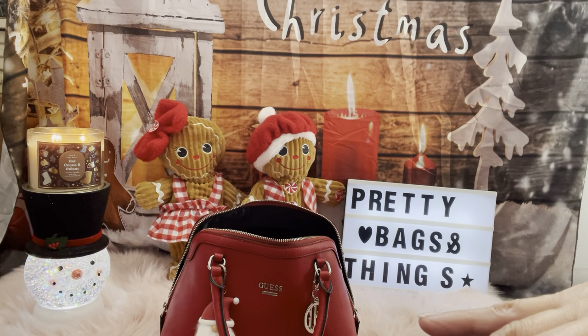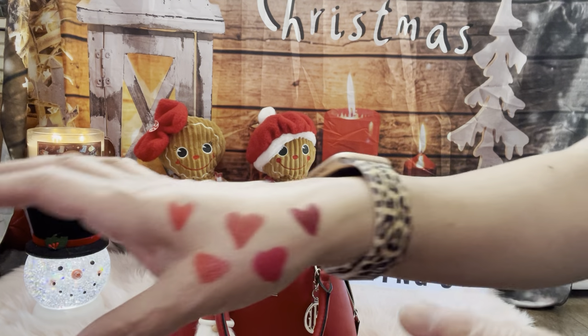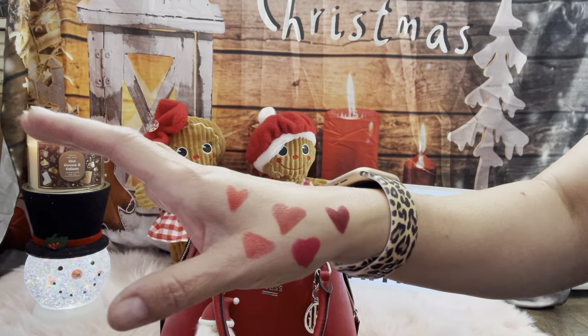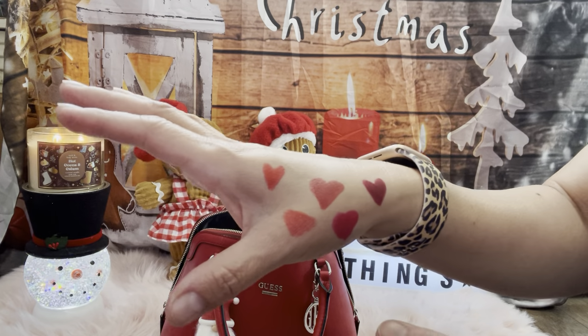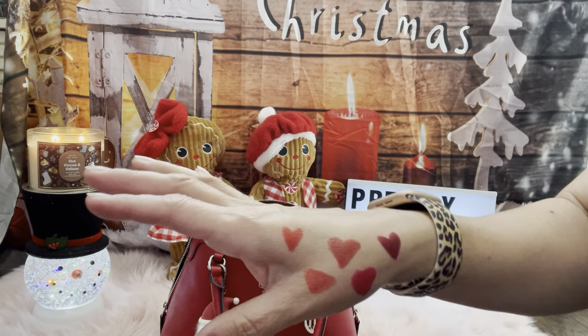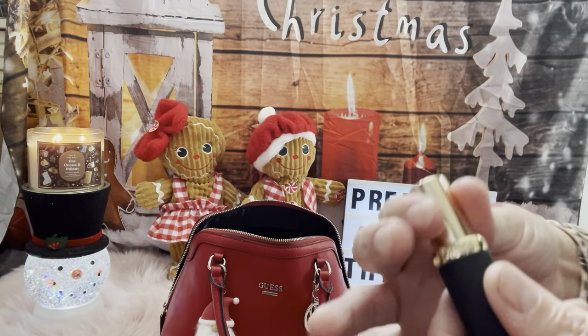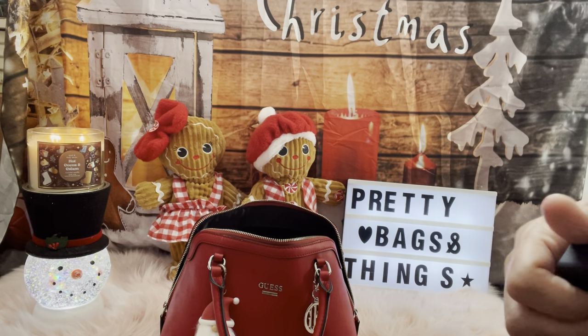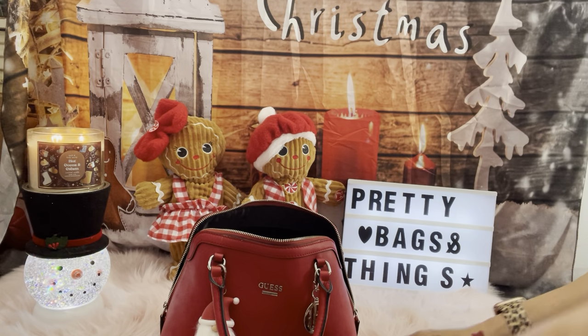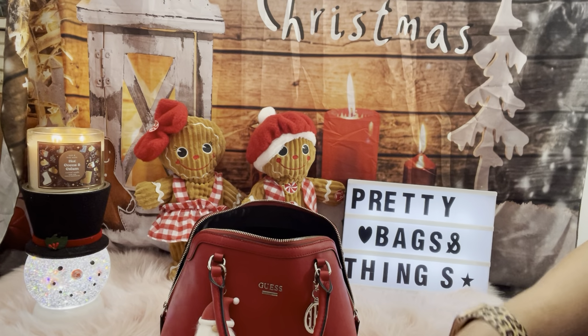Sorry, I have to make those hearts. Let's see, look at how beautiful. That's a pretty color. Ooh. Those are like my best ones, that one and this one. These are kind of lighter, but they're all pretty. But yeah, beautiful. I love that. So let me put my lip pieces back and my lip glosses.